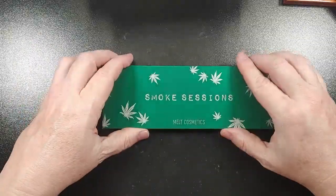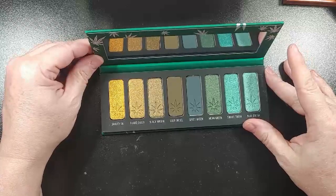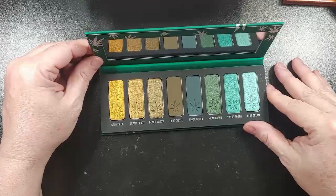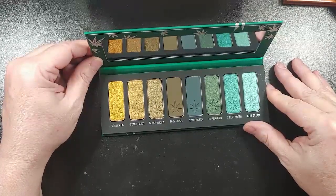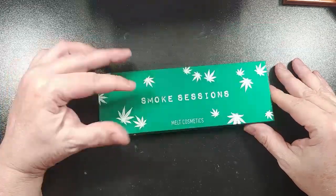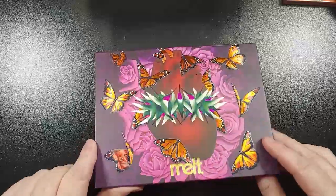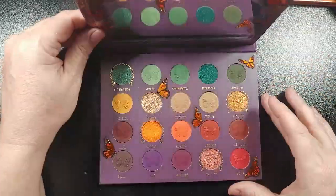Next up is the Smoke Sessions. I got this from a friend. And as you can see, I've not used it. I think it's a beautiful color story. I don't know why I haven't used it, but I will use it. And I'm keeping it. And then the last Melt palette that I have is the Amor y Mariposa.